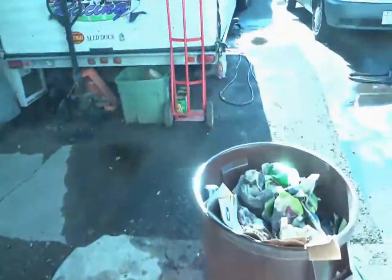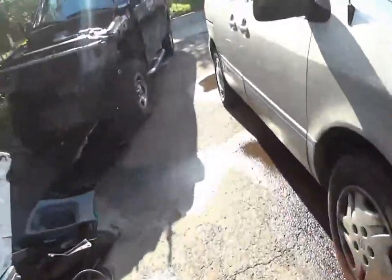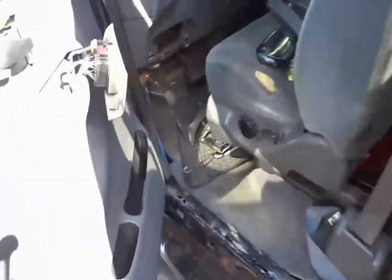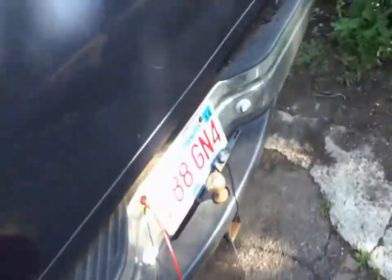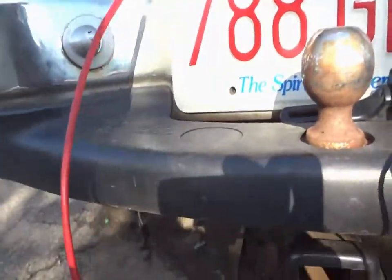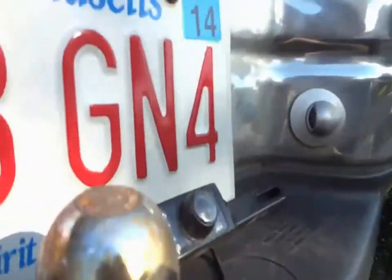But yeah, got the stereo all tuned in. Did a little bit more undercoat in the front here. Speakers are all tuned in, I think I just said that. Ooh, that just reminded me. Gotta pull this off. Got my backup cam somewhat working. Hold on one second here. Take a look at my ball. It's a 2-incher. Old 2-inch.